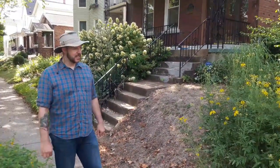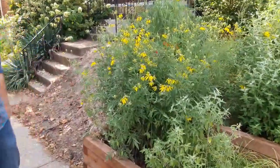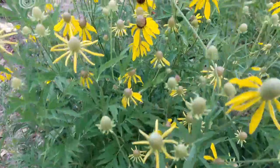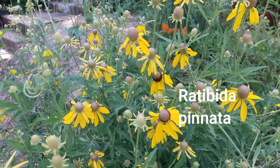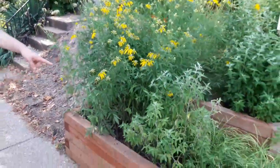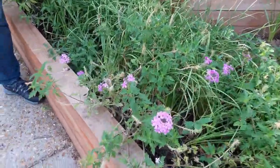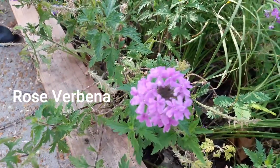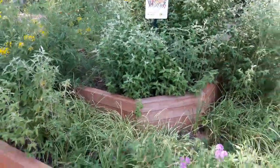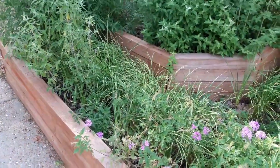Excellent. Well, tell us about what you got here. Well, so this rather substantial cluster here is the gray-headed coneflower, which is a very long bloomer, and is very easy to reseed. So that's the only drawback. You're going to find it popping up wherever it reseeds. And there's also quite a bit of fall glade onion here. There's rose verbena. This stuff here is mountain mint. And these fall glade onions will bloom in the late summer to early fall.